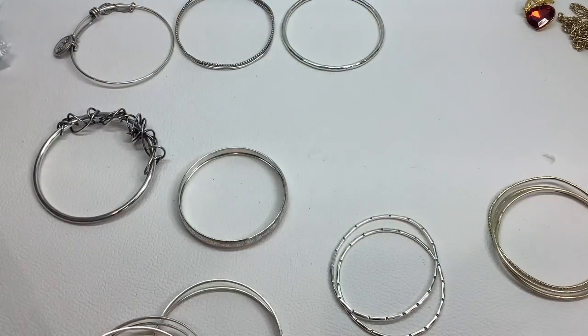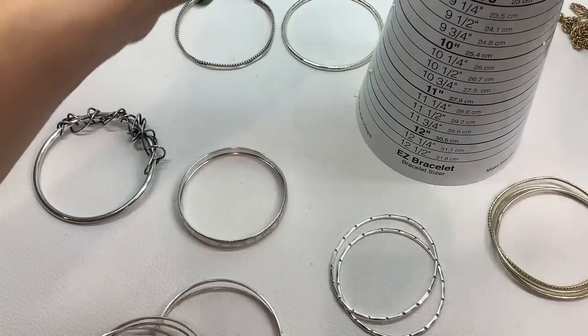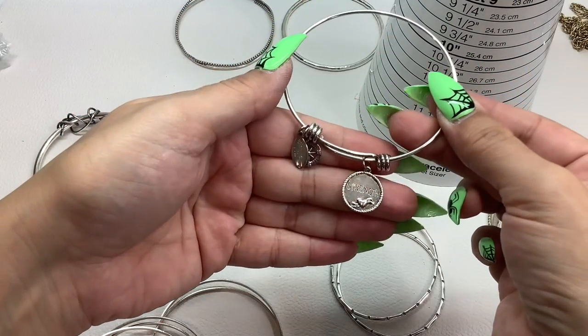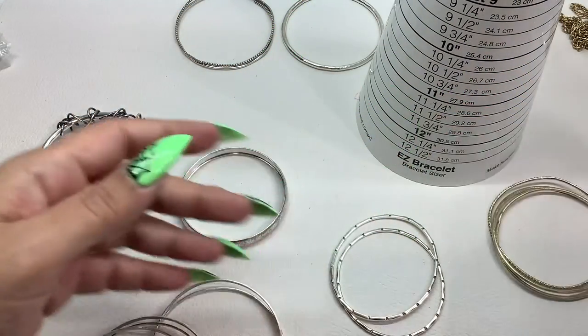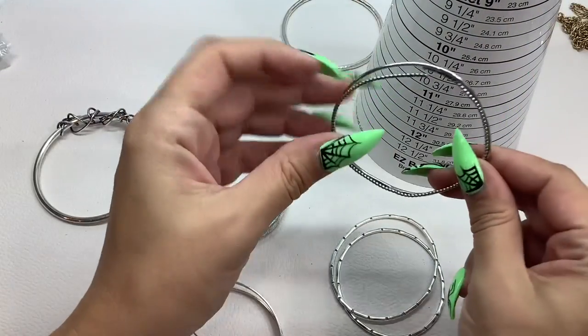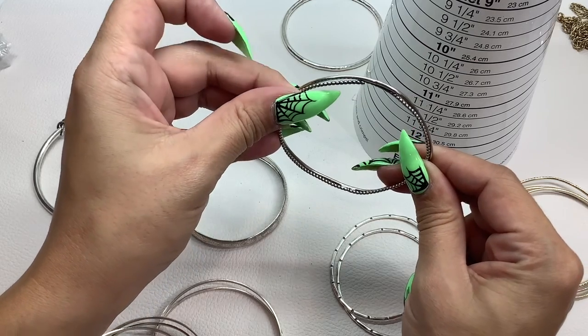So, let's get my mandrel out here and do measurements. 8 inches on the strength. I'll do $12. This guy is 8 inches, but it's apart right here. So for that, I will only do $10.